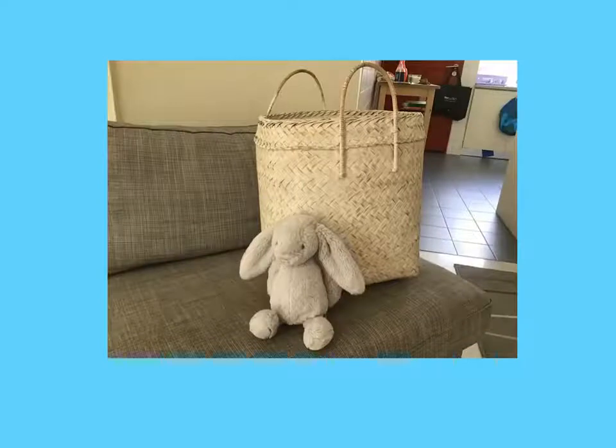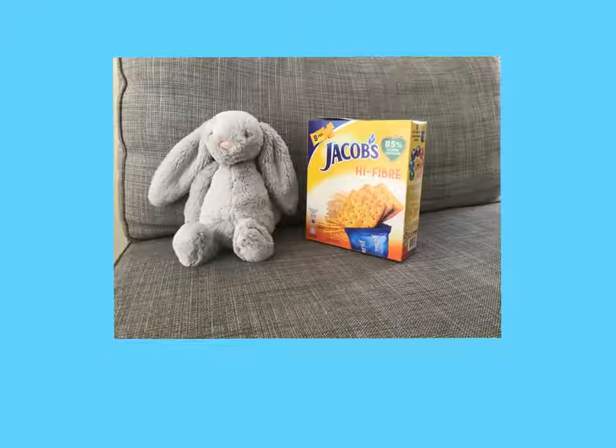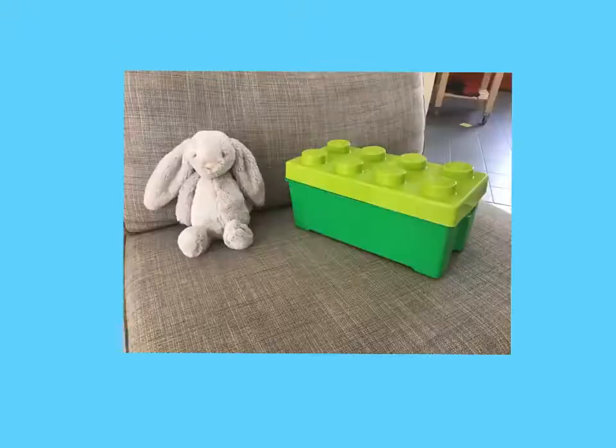Will the bunny fit in the big basket? I think it definitely will. But the only thing is, the vet told me to make sure that their pet carriers fitted just right and that they weren't too big or too small. And I think the basket might be too big. Do you think the bunny will fit in this box? I'm not sure, because the bunny's quite fat and the box is quite thin. How about this container? Do you think the bunny will fit in here?